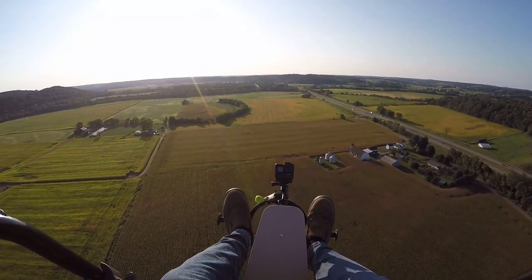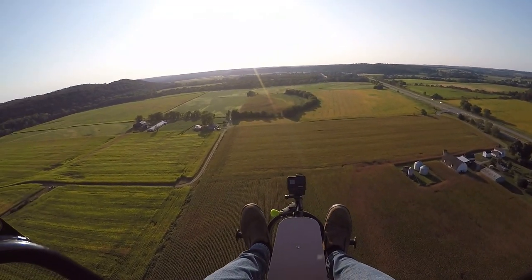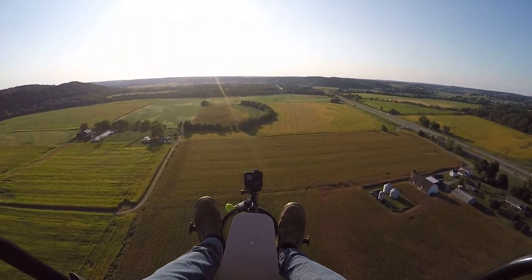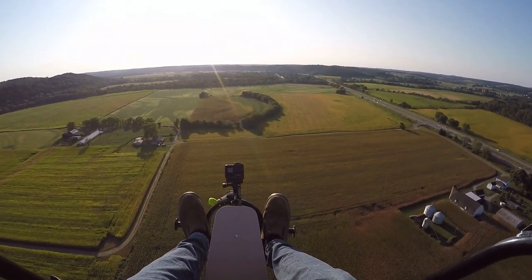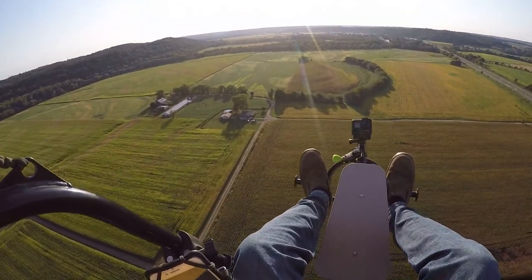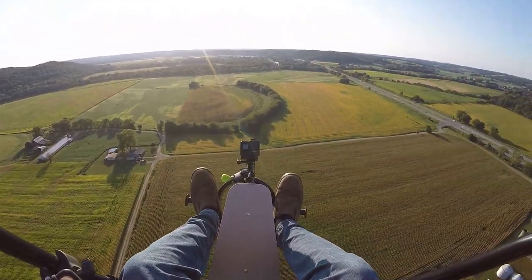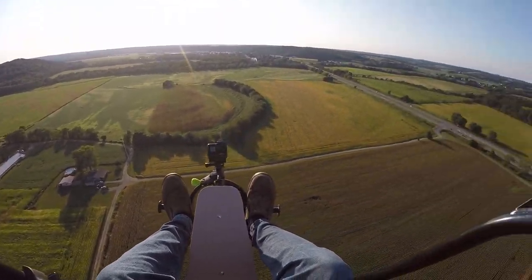There's an airplane straight ahead of me coming up off the horizon there, probably doing touch and goes. Looking at that smoke, looks like we're going with the wind, but not really doing very fast. You're about 26.